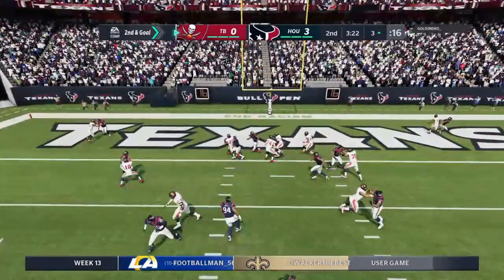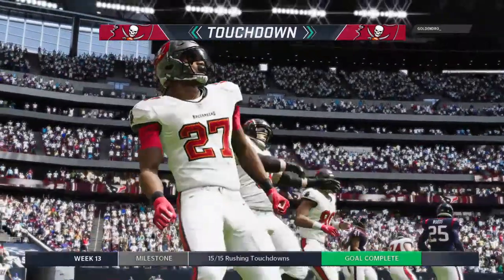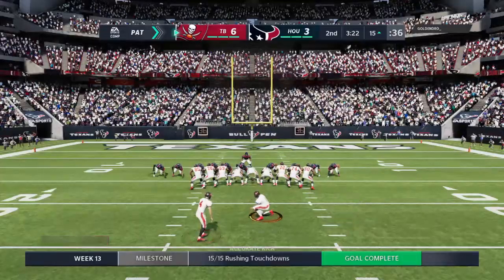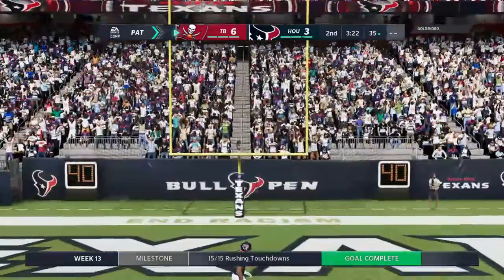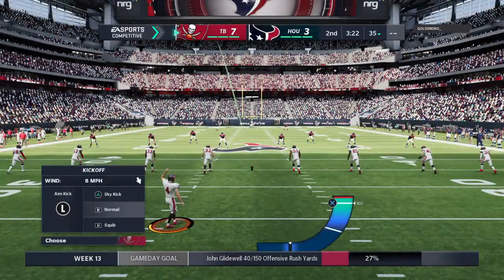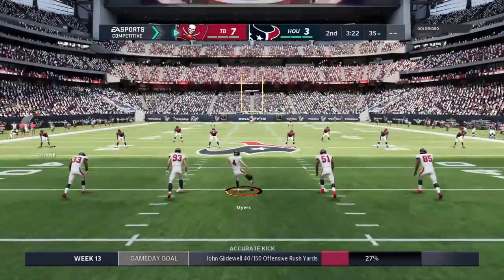They'll try and run it in with Jones. And he'll take it into the end zone. Touchdown, Tampa Bay. Jason Myers. Ronald Jones with touchdown number 7 on the year. And the Bucs have taken the lead. His kick is good. Myers connects on the PAT. And that makes it a 7-3 lead. And after the touchdown, here's Myers to boot it away.